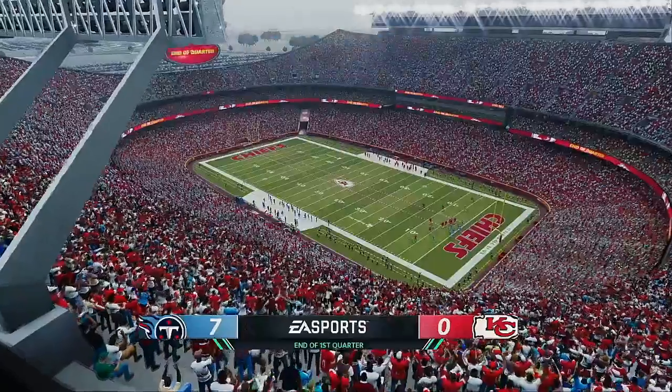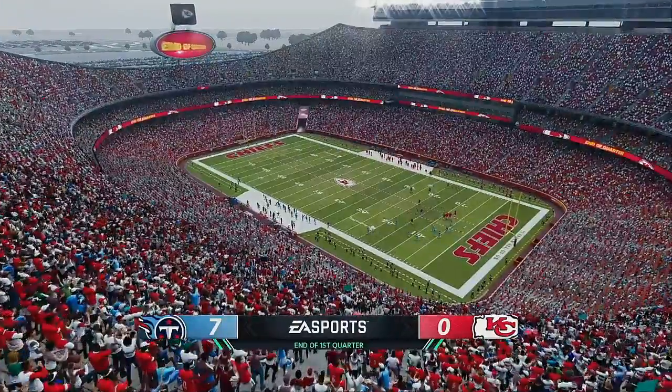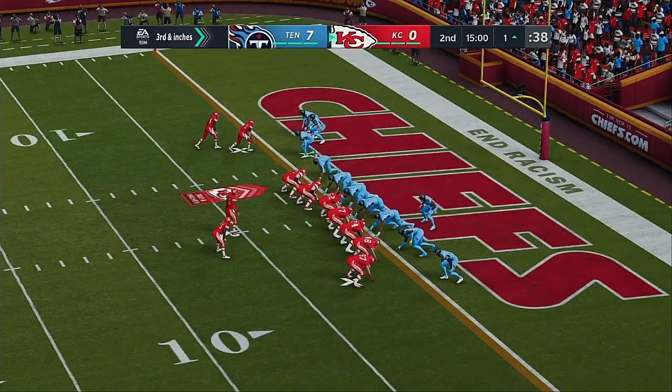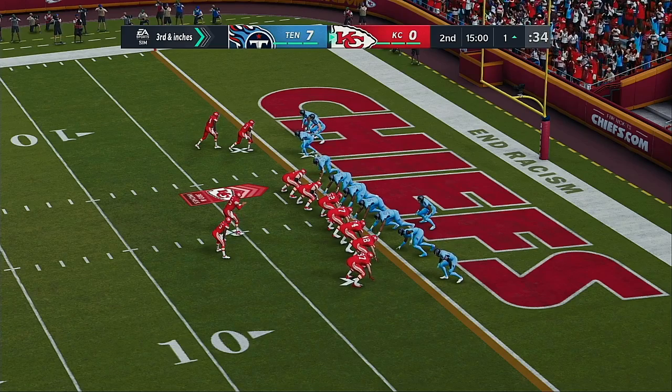After 1, 7-0 on EA Sports. Titans 7, Chiefs nothing. They had the catch on second down, but it didn't help at all. And now they're looking at third down here.